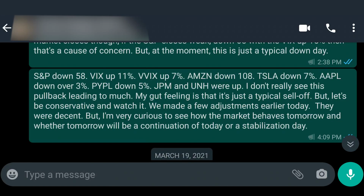S&P down 58, VIX up 11, VVIX up 7, Amazon down 108, Tesla down 7%. I don't really see this pullback leading to much. My gut feeling is that it's just a typical sell-off, but let's be conservative and watch it. We made a few adjustments earlier today. They were decent, but I'm very curious to see how the market behaves tomorrow.